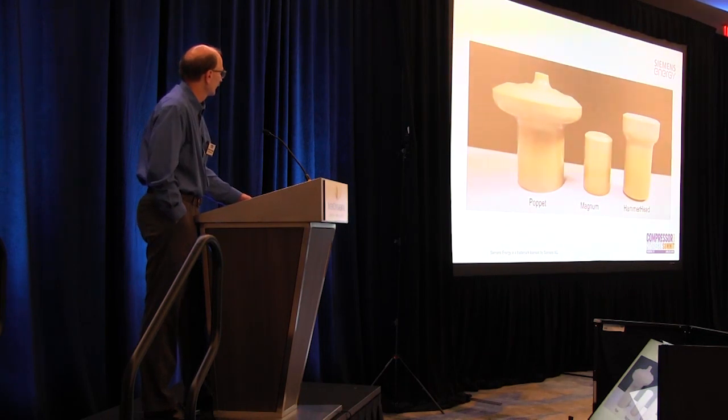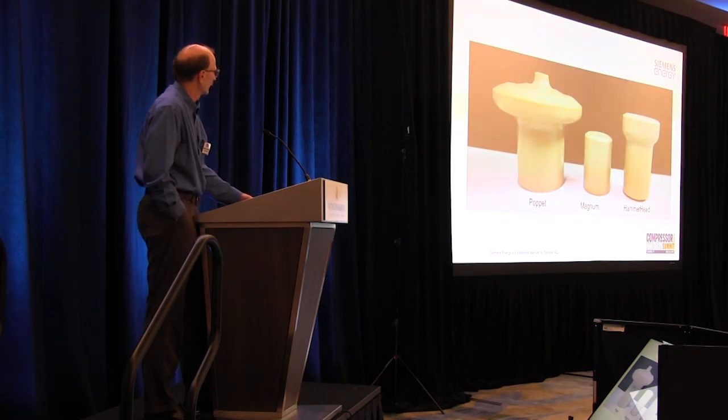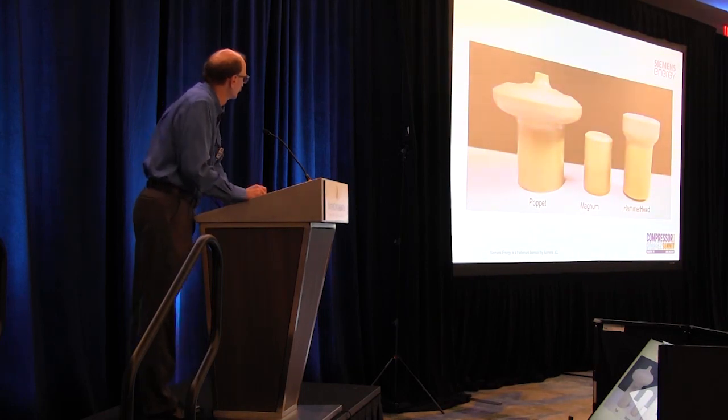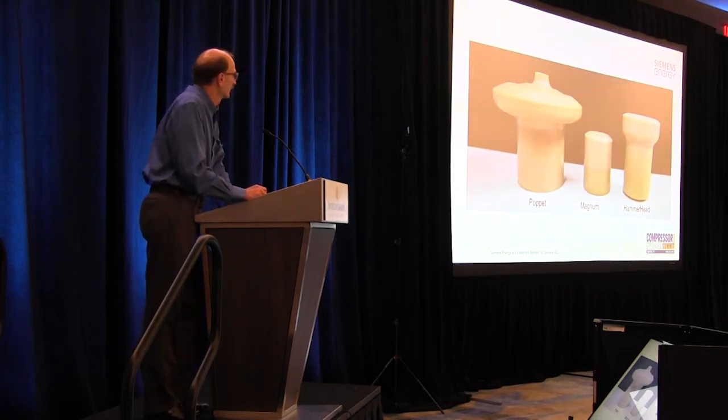The magnum element, as you can see, if you look at the very top, the OD of each element towards the top has a bevel there. Those beveled surfaces provide good impact resistance, which is important. The magnum is pretty small, kind of bullet shaped, so we're able to use that at differential pressures of about 3,000 psi or higher.